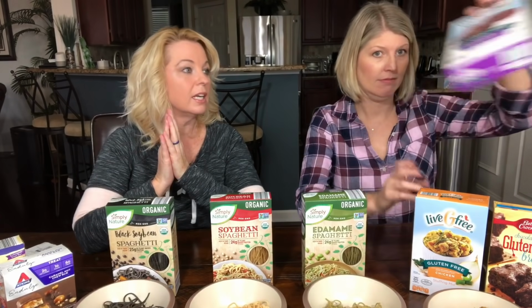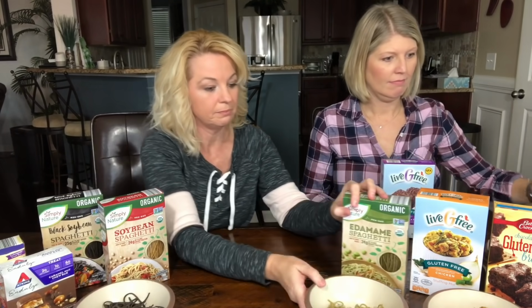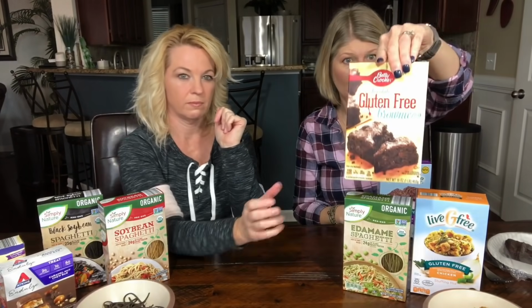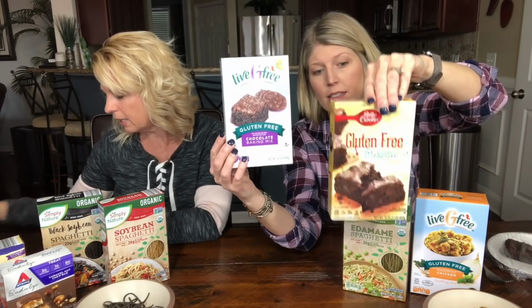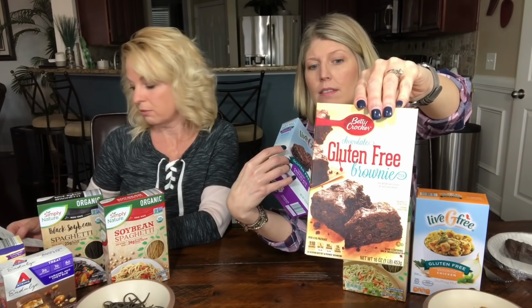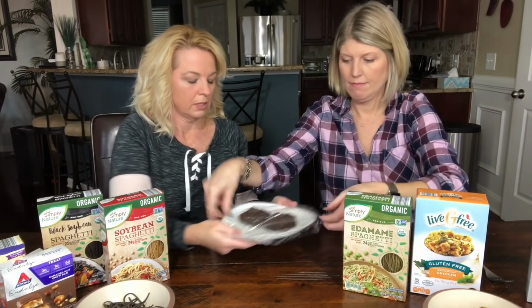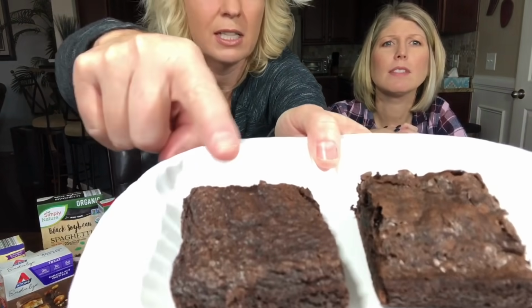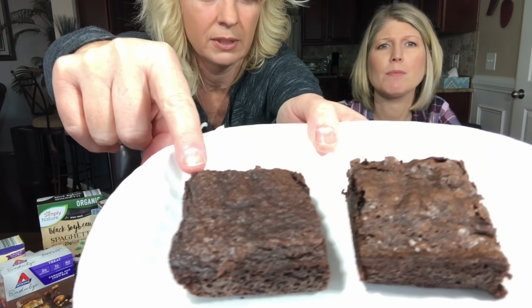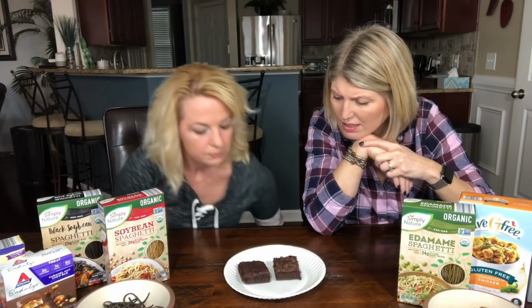But I did get the Live G Free brownie mix, compared to the Betty Crocker brownie mix. So once again, it was $1.99, and the Betty Crocker brownie mix was $4.59. The same. So here, you can tell the difference. It kind of looks like the box. This one is the Aldi. It's more dense looking. And this one is the Betty Crocker. It still looks dense too, but yeah, you can tell.